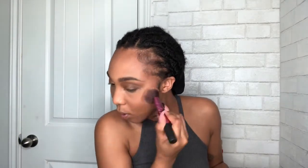Alright, now we have this contour palette. It's the contour kit by Anastasia. I'm gonna go in with this color and this color. Y'all don't mind my palette. It's a little dirty, I ain't gonna lie. This color and this color just to buff out my contour a little bit. Take this brush, buff it out, make it a little darker, make it a little more potent on my face.